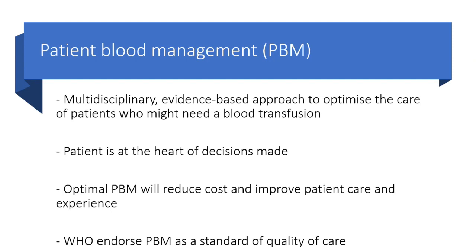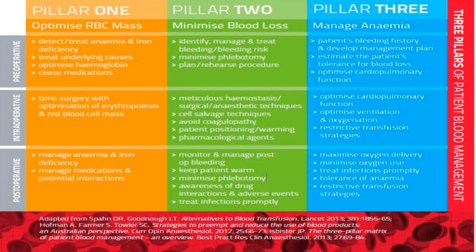Optimal PBM will reduce the cost and improve patient care overall and experience, and the WHO endorses PBM as a standard of quality care. Again, I'm sure we're all familiar with the pillars of PBM, so we could act on each one in the preoperative, intraoperative and postoperative state. And what we were aiming for in this postpartum period is restrictive transfusion strategies, where patients are administered blood on a unit by unit basis.